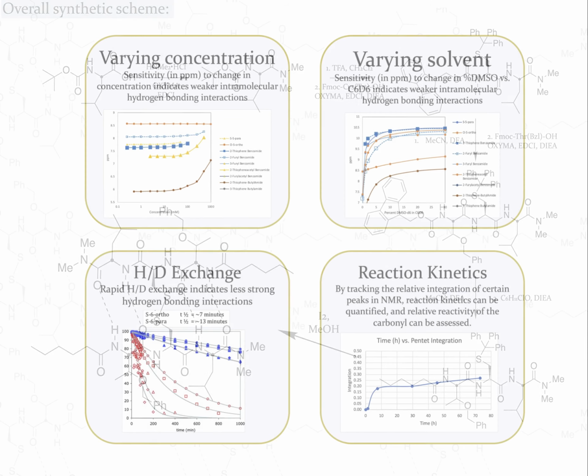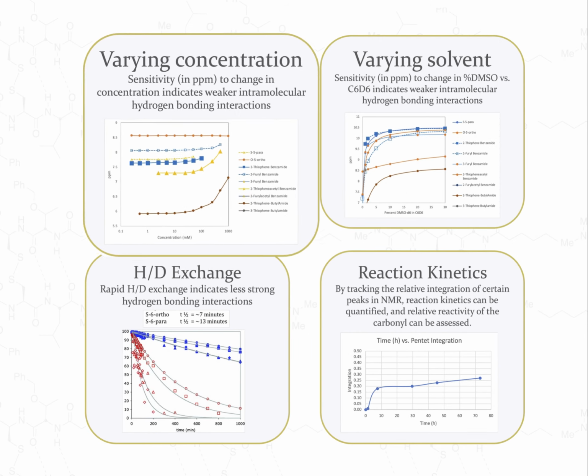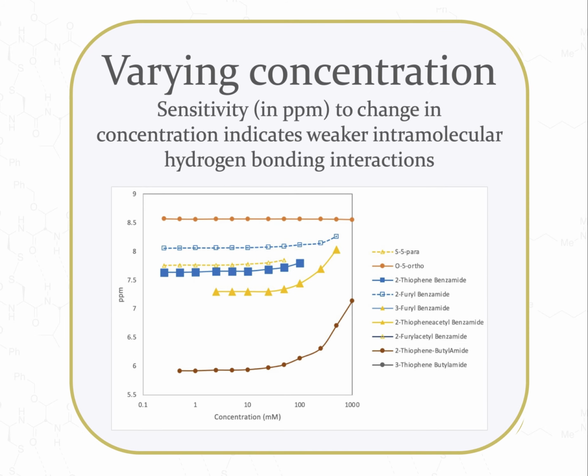So now we have finally gotten to the hydrogen bond quantification studies that our lab uses. First up are concentration studies, which are done by serial dilutions of a solution that contains the molecule of interest. At each dilution point, an NMR is taken so that we can observe the downfield movement of the hydrogen that we are interested in. The resistance of a molecule to this shift suggests a relative strength of intramolecular hydrogen bonding, as hydrogens that are more sensitive to concentration changes are taken to be more prone to intermolecular interactions.